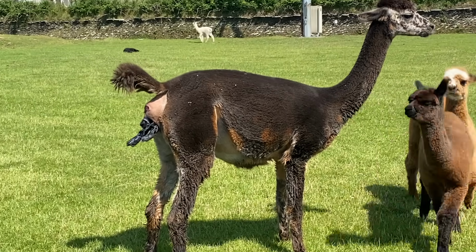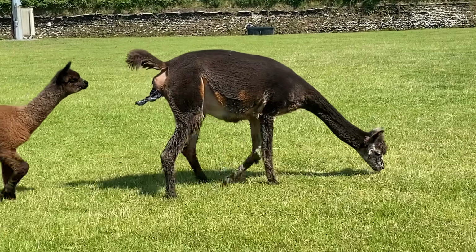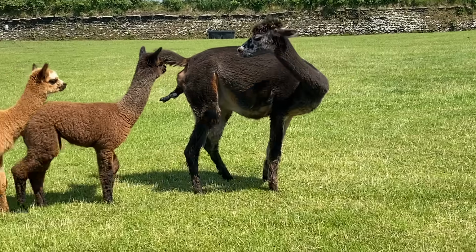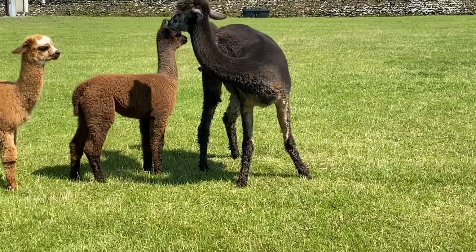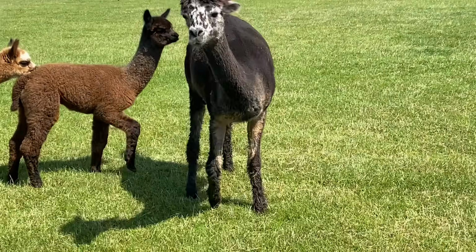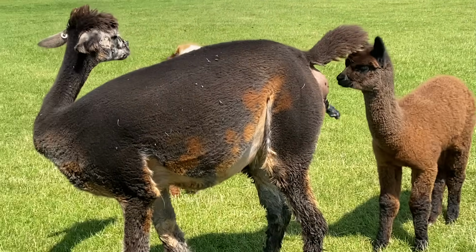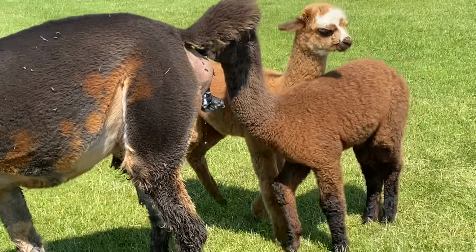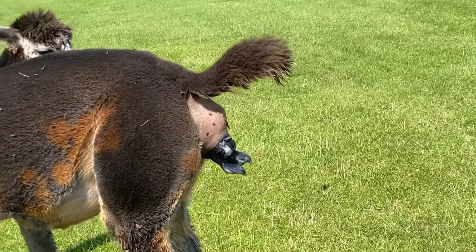Poppy'd probably rather that cria just left her alone. That's Kingsman. Lucinda checking her out. I think she's less bothered by me being here than by the crias having a pokey in their nose. Go on then, Mum, give another push.